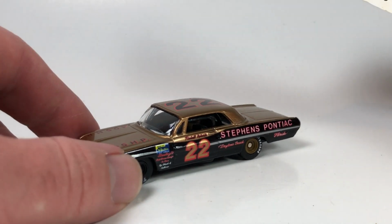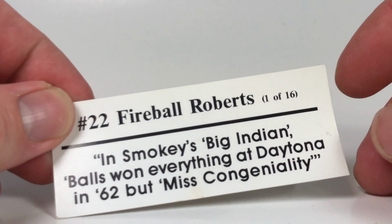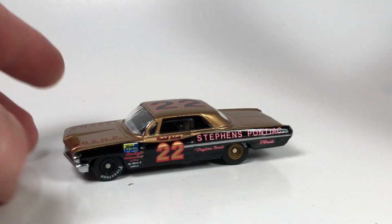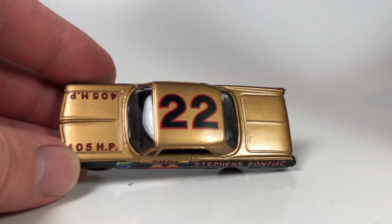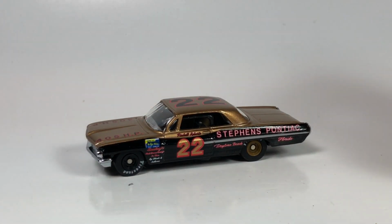That it's a number 22 Fireball Roberts. I suppose you could probably look these up. It says 1 of 16. I don't know what necessarily that means. There's 16 in this series or what. But darn, that is a cool piece. I think so. I like the vintage racing stuff. The more and more I get it. All right.